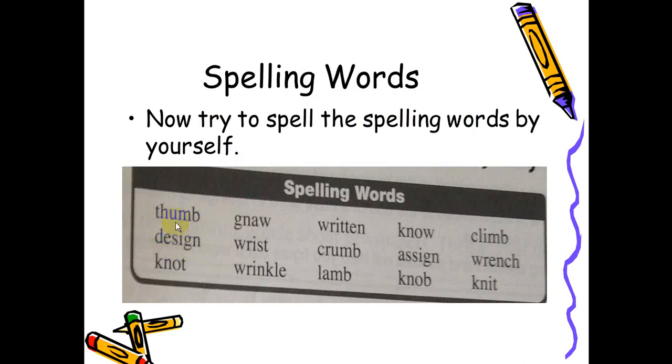Thumb. The B is silent. Design. The G is silent. Knot. The K is silent. Know. The K is silent. Wrist. The W is silent. Wrinkle. The W is silent. Written. The W here again, it's silent. Crumb. The B is silent. Lamb. The B again, it's silent.